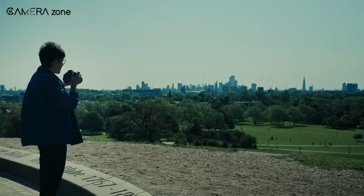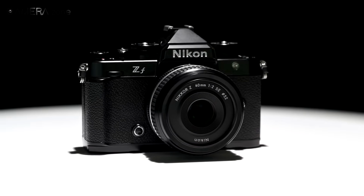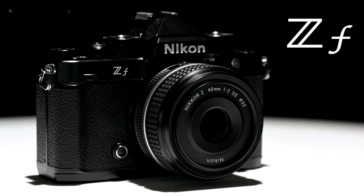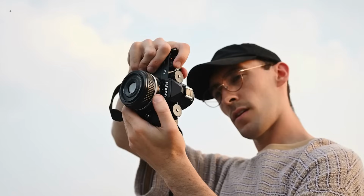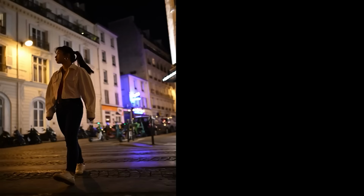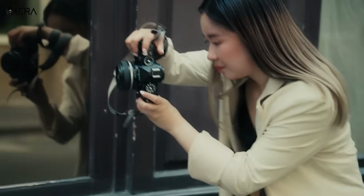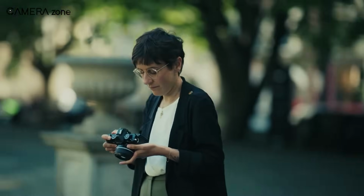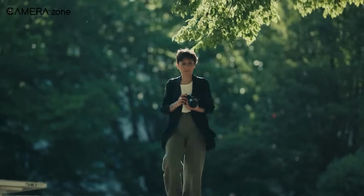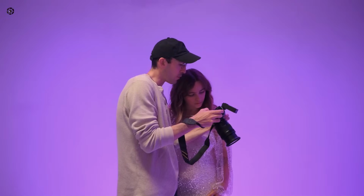Before jumping into what the ZFR might offer, let's revisit its predecessor, the ZF. It was Nikon's tribute to classic film cameras with the power of a mirrorless system. Popular among photographers who loved that nostalgic feel in a digital body, the ZF had its flaws. One issue was grip. While sleek, it wasn't easy to hold, especially during long shoots. Many users turned to third-party grips for a better experience.